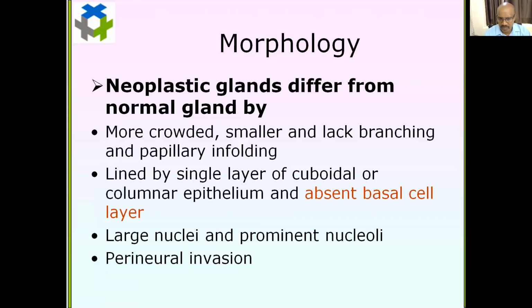If there is a cribriform pattern and no glandular appearance, it is moderately differentiated. If only sheets of cells are there, with no alveoli and no acinar pattern, then it is a poorly differentiated carcinoma. The tumor cells are large and different from the normal prostatic cells. They are slightly larger, and there are no clear-cut features of atypia. There is mild atypia.